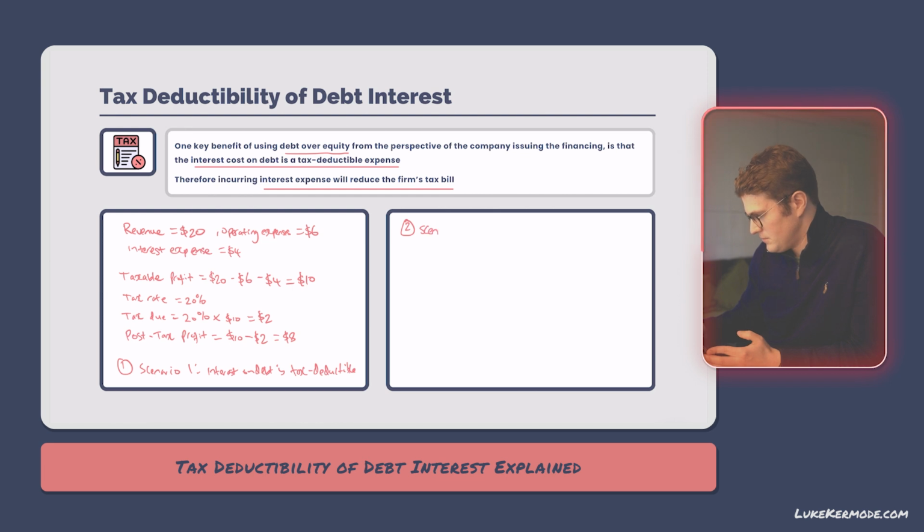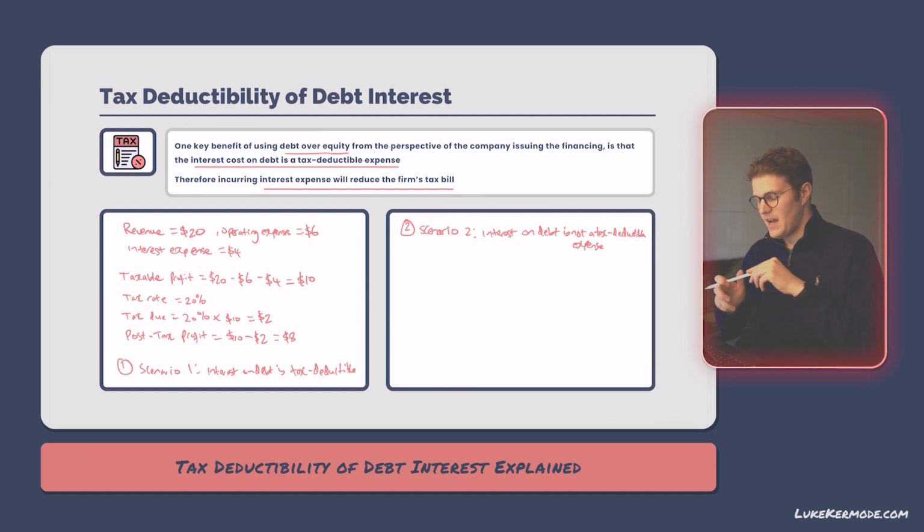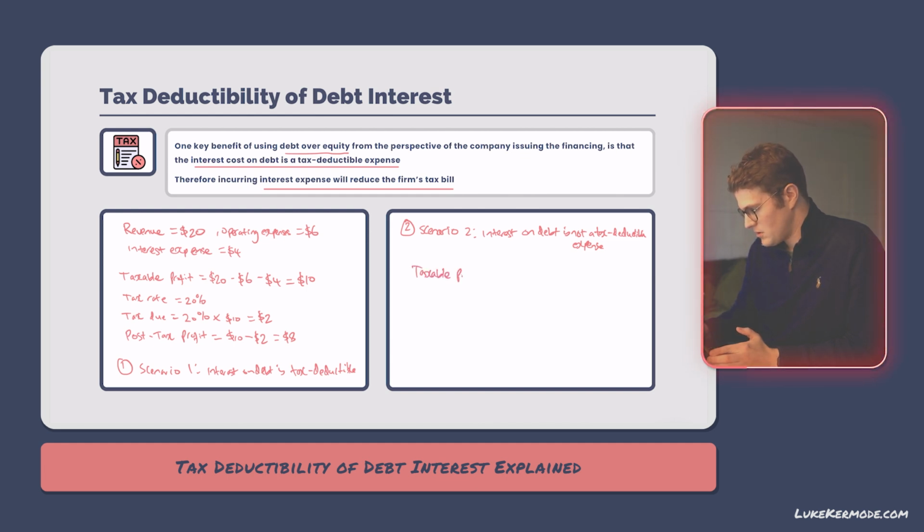So let's do scenario 2 now, just to compare. If we assume interest on debt is not a tax deductible expense, what impact will that have on our P&L and on our cash flow? Exactly the same revenue, exactly the same operating expenses and interest expense of $4. However, because interest is not a tax deductible expense, this time our taxable profit is only equal to $20 minus $6 equals $14. So you can't deduct the $4 worth of interest expense. Tax rate is 20%, therefore in this scenario the tax due equals 20% times $14 equals $2.80. So we're paying more tax.